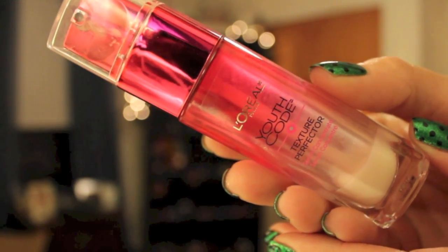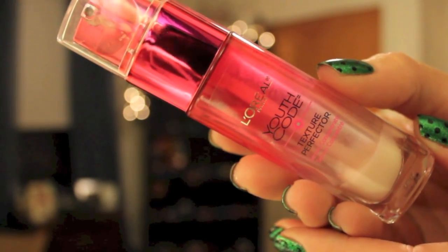So now moving on to moisturizers, eye creams, and serums. So the only serum that I use at night is this L'Oreal Youth Code Texture Perfector. I am so low on this. Look how low I am. I love this. It's around the $20 mark, so for a serum, it's not that expensive. I love the way this feels on my skin.